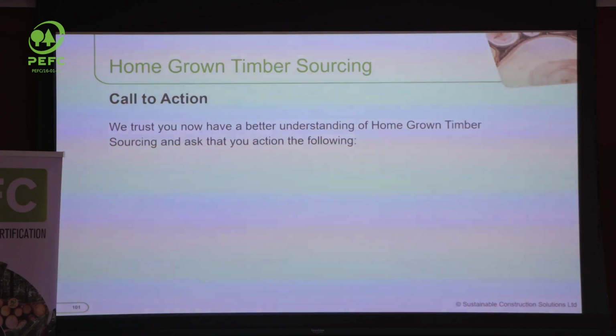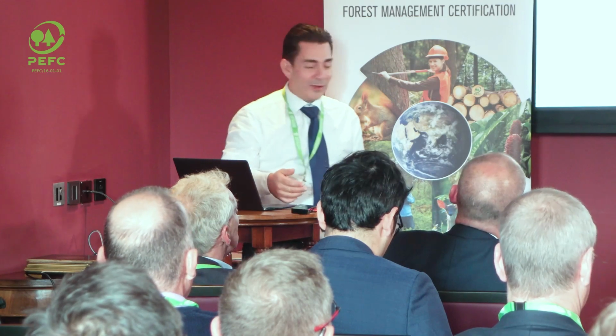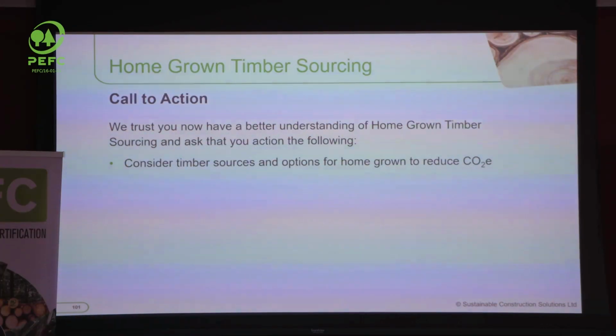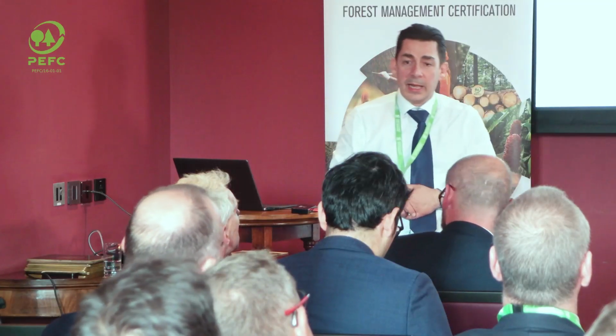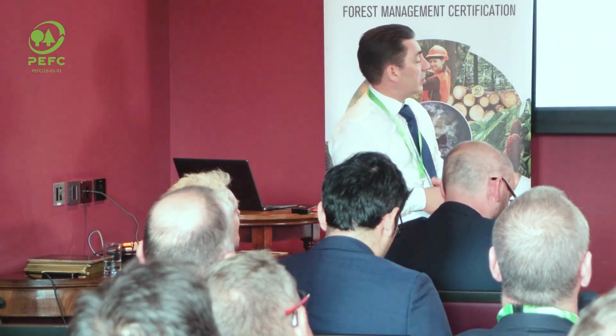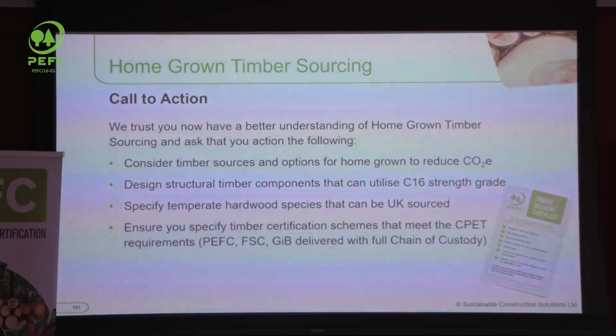So that's me near enough done. We've whistled through this, but we trust you. Obviously, I say hopefully you've got a better understanding of homegrown timber now. And we ask them to take the following actions: consider timber sourcing, not just homegrown, to reduce their CO2 emissions; design structural timber components that can utilise C16 strength grades wherever possible; supply or specify temperate hardwood species that could be UK sourced; and ensure, going back to the PEFC, that the timber certification schemes meet CPET requirements, i.e. PEFC, FSC or Grown in Britain, delivered with full chain of custody.